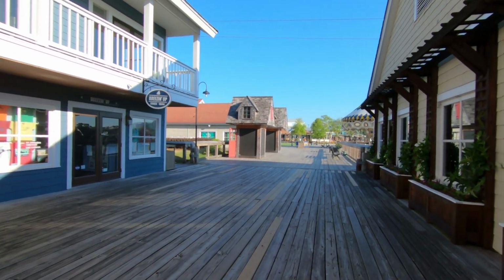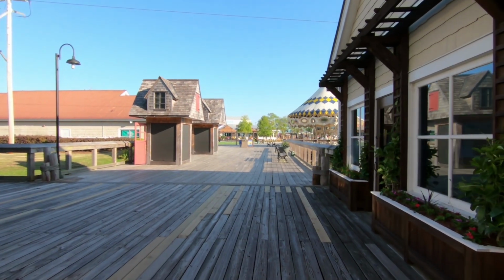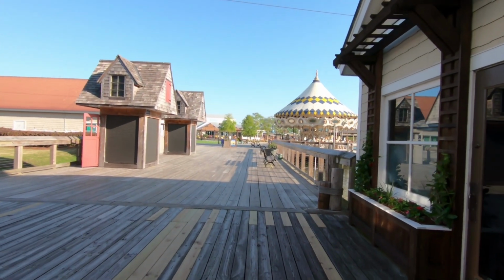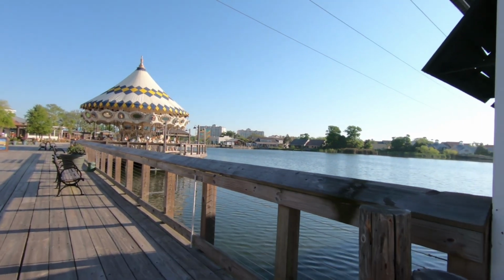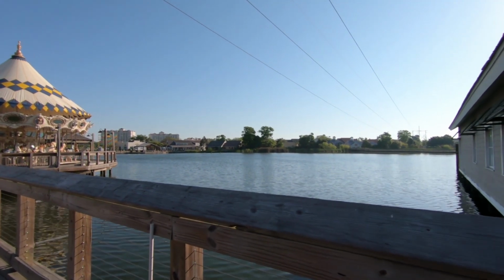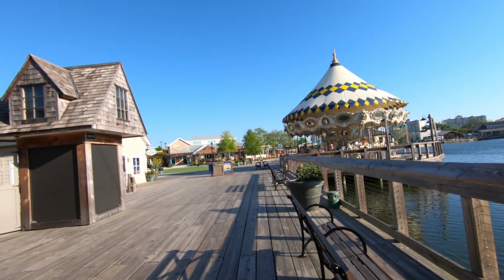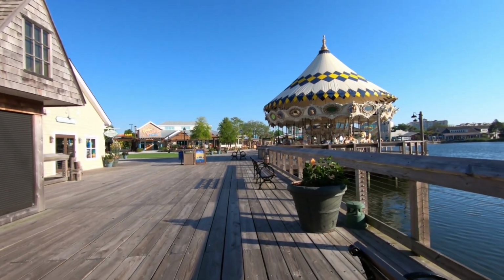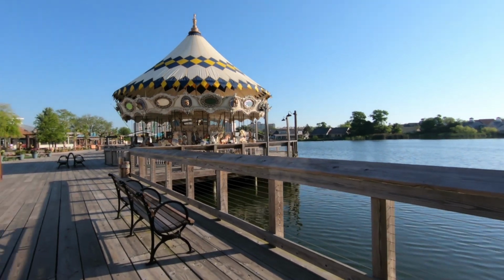But yeah, there are similarities between Broadway at the Beach and Barefoot Landing, but there's also differences. They both are surrounding, they have water in the middle, a lake in the middle, like this right here. This has a more marshy look to it though, a little more natural looking. And Broadway's is a little more manicured, I guess you could say. You can see sort of the marshy area over there. They don't have that.